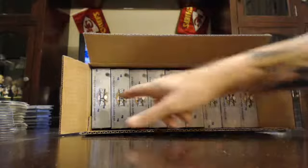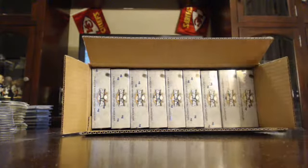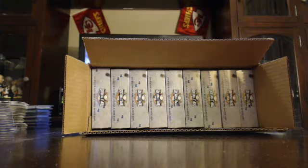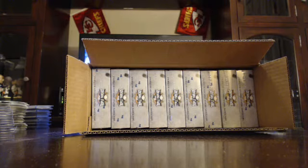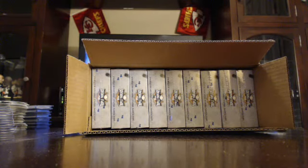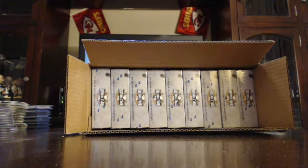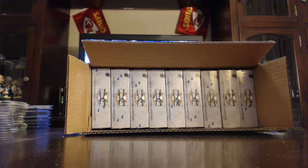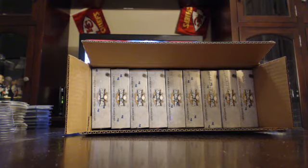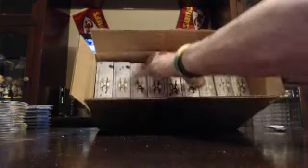Alright, which one should we do now? Left, middle, right. Which three? Or one from each one. Six. The middle ones? I'll take that as a middle ones. There we go.